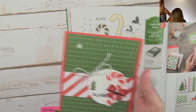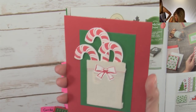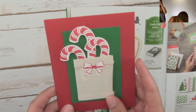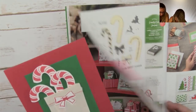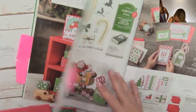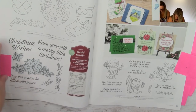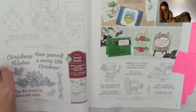There's a lot of votes for the folding Santa for a class. So, okay. And then this is a fun, simple one. And these little bags, I forget, the Santa bags. They're right here. Yep. Santa bags. So this has got little candy canes popping out of the Santa bag. All right. And then moving on, we're going to head right into pages 22 and 23.